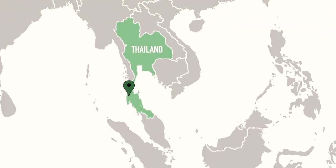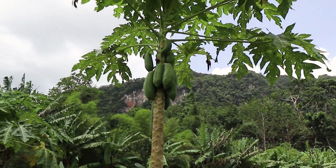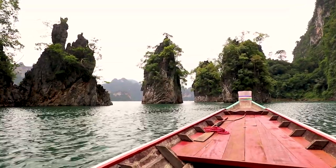Andrew and I just got back from a really cool trip in Khao Sok National Park, which, if you're not familiar with it, which we weren't, is on the mainland of Thailand. It is situated within the oldest evergreen rainforest in the world. There are limestone mountains everywhere, caves, lakes to explore, and we couldn't wait to stay here.